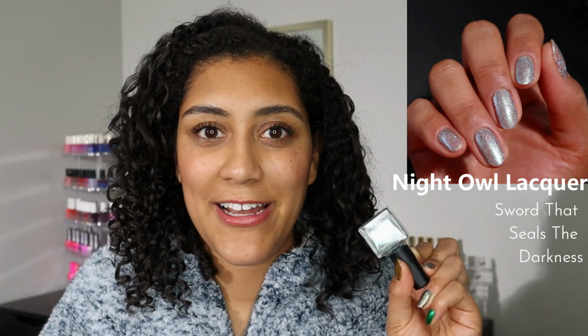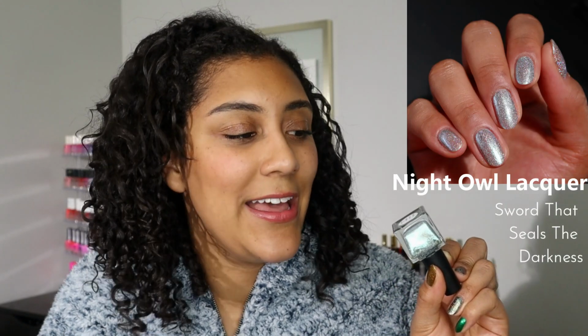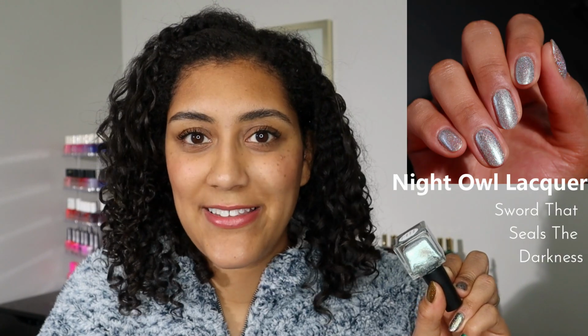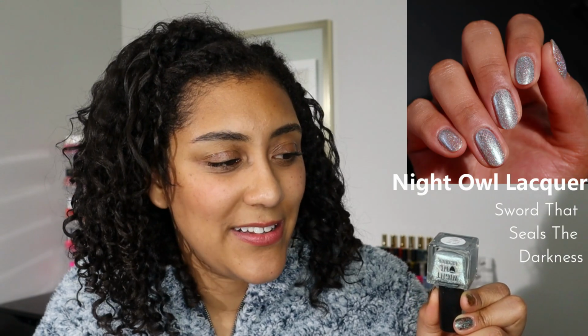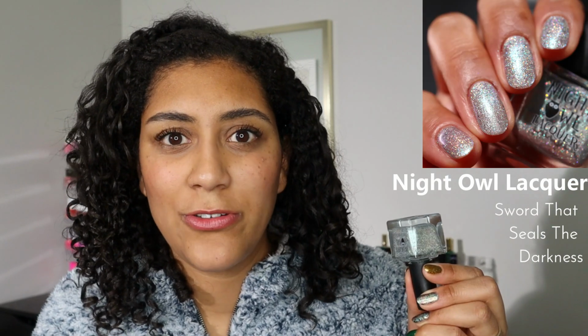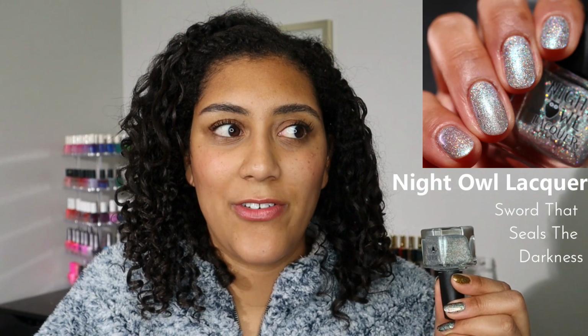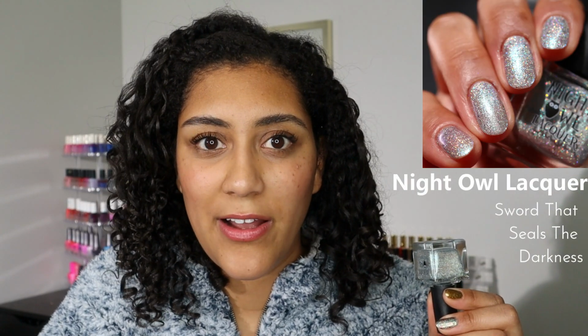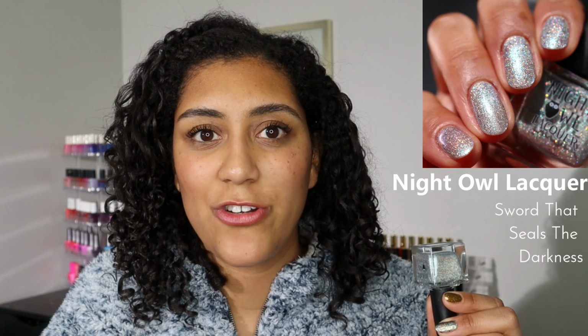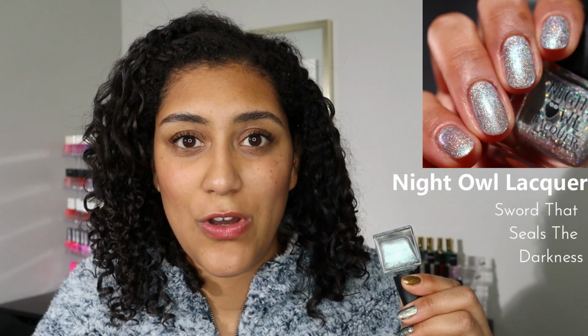You know when the sun hits the snow and it looks like glitter, sparkly and shiny? This polish creates that feeling for me. It is so wintry and sparkly and just stunning. And I feel like Night Owl Lacquer, this is a little different from her. At least what I have from Night Owl, I have a lot of crellies, glitter crellies or flaky crellies, especially in darker vampy colors. But this one's really light and soft and ethereal, and it's so well done.